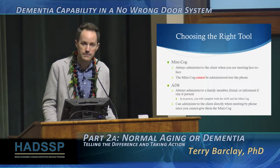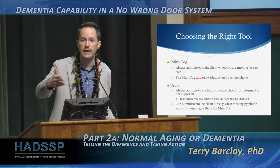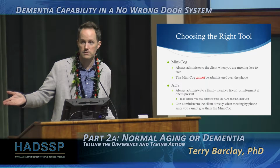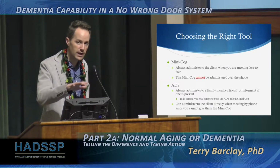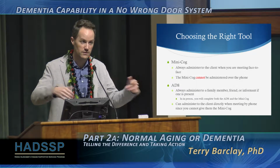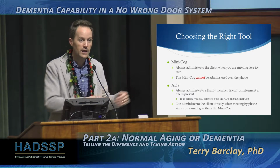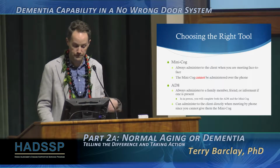The AD8 is a tool that you're always going to administer to a family member or a friend or an informant if the client comes with someone else. So you're getting their viewpoint. So if you have a client and an informant in the room with you, you're going to be using both of these tools. The client's going to get the Mini Cog, and the informant's going to get the AD8. Okay? It's not one or the other, it's both.